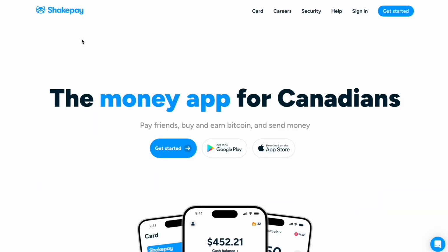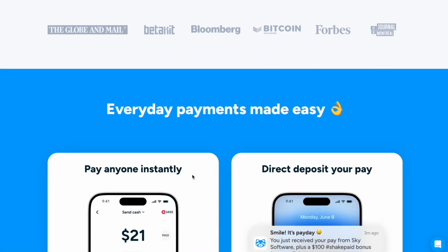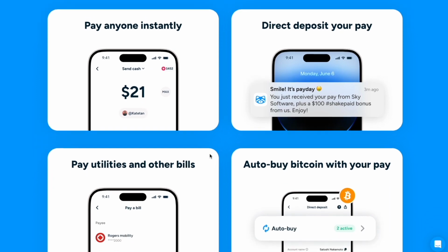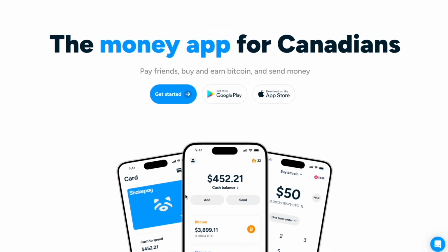Shakepay is another app. You can not only trade with no fees, but you can actually send crypto, and Shakepay will cover the cost of those transaction fees. And these ETH fees can be $5, $10, sometimes even maybe more. So if you need to transfer some crypto, sometimes this can be the best way to use an app like Shakepay. I use these things all the time to this day.